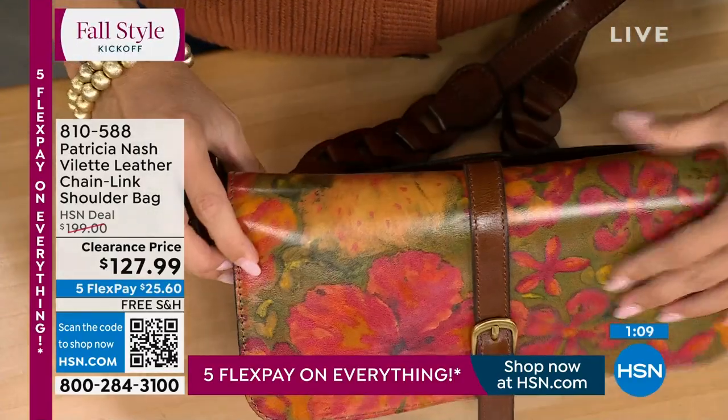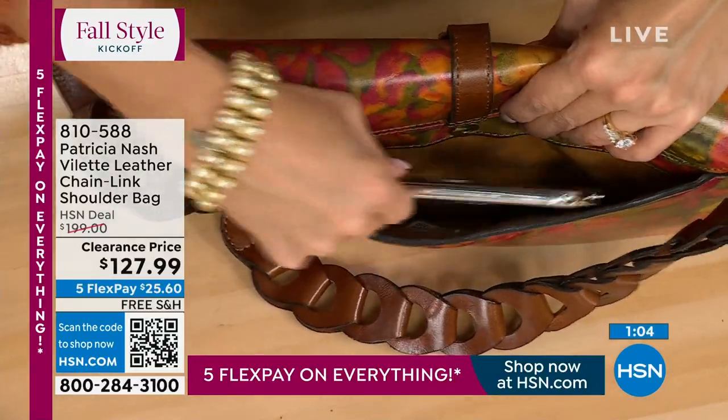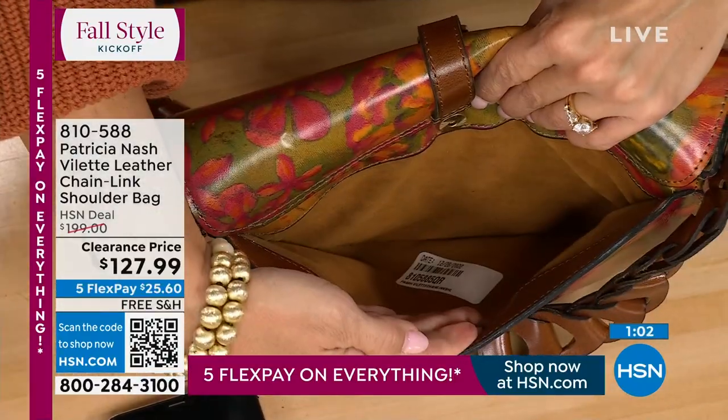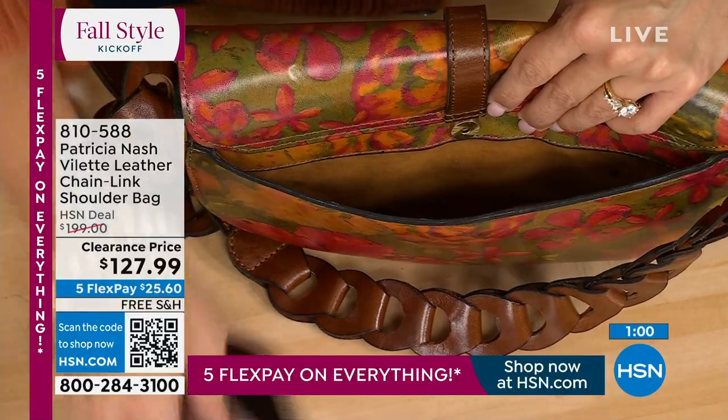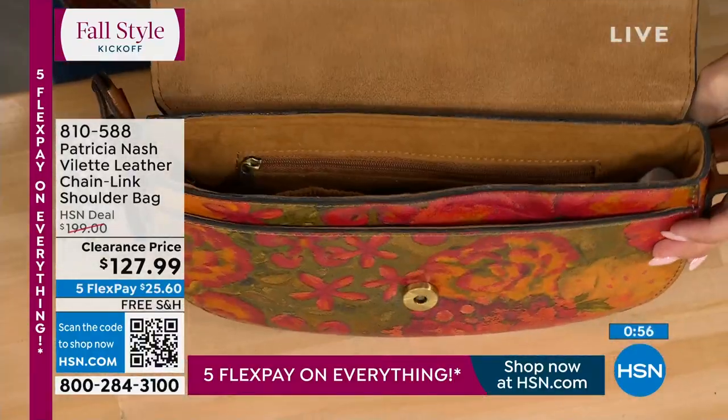Yeah, there's a lot inside. And then I'm looking on the back here, another big pocket. Even more. Yeah. I mean, look at this. Plenty of space.